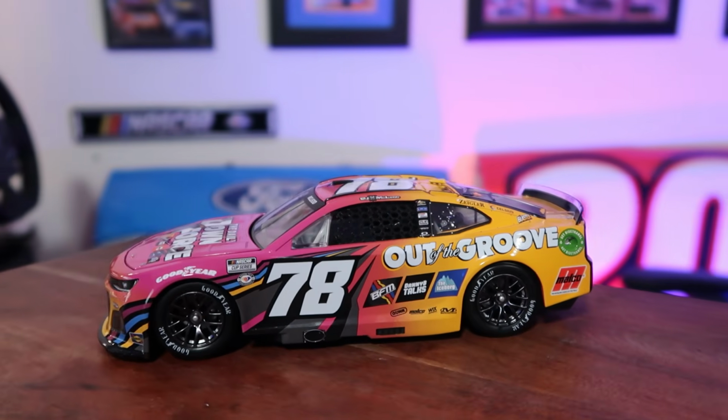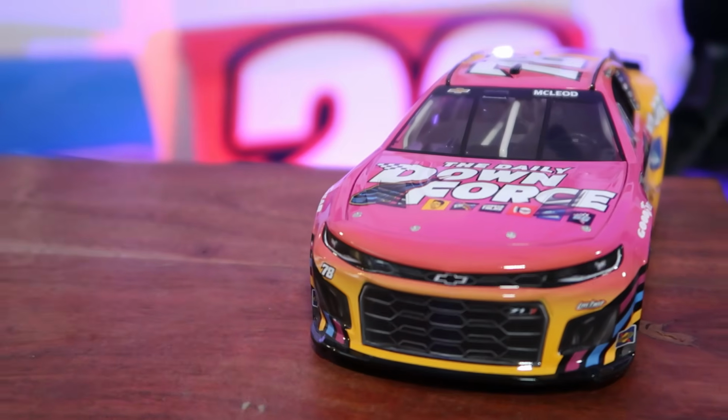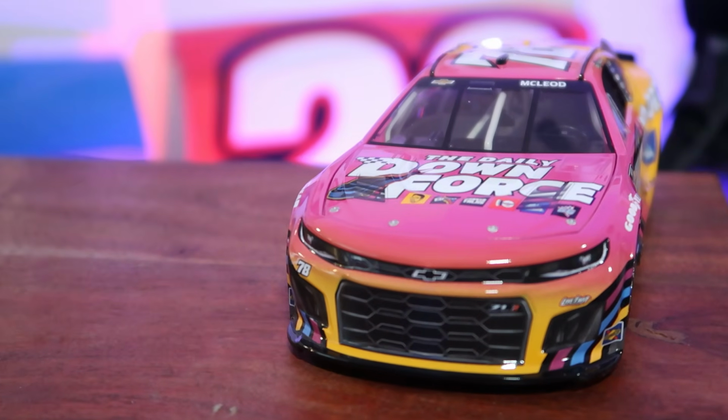I remember Mike Joy on Fox compared this to the Marty Robbins brightly colored magenta schemes from back in the day. That was really cool. And Clint Bowyer during qualifying had a great line that I still think about to this day. Without downforce, you're going to be out of the groove. Again, it was surreal seeing this car on an actual NASCAR Cup Series track. Great to have this diecast to remember the experience. Another really fun project that I was honored to be a part of.